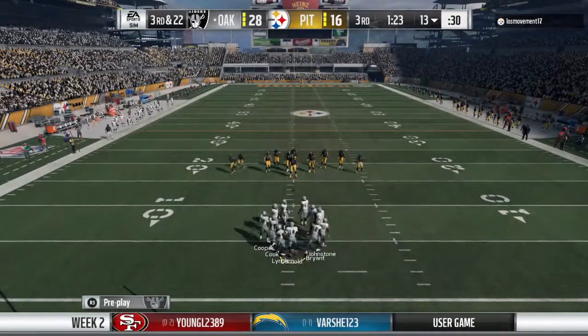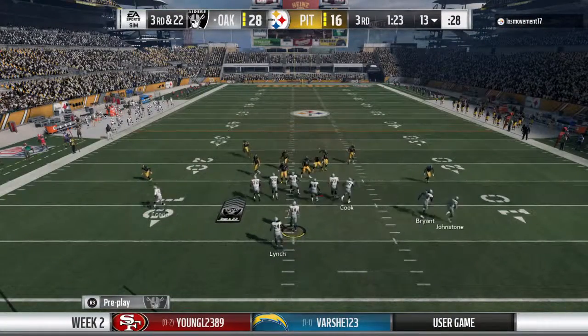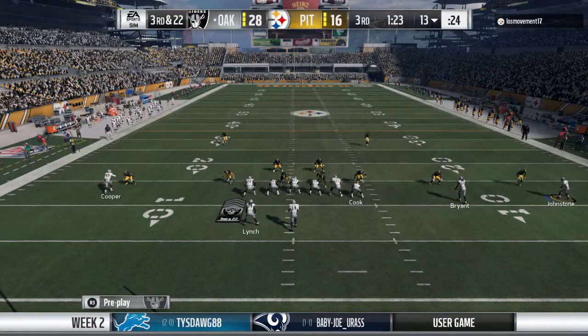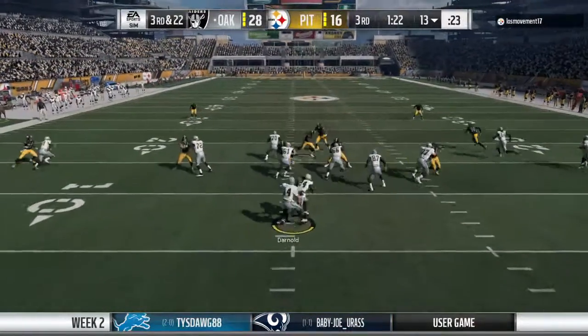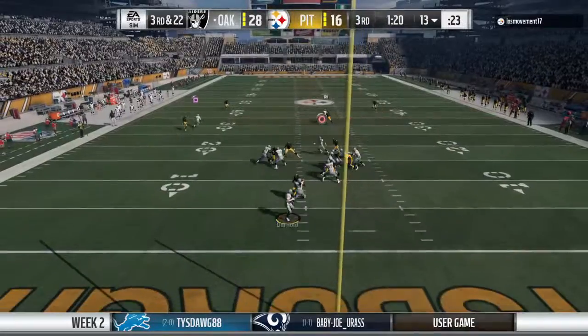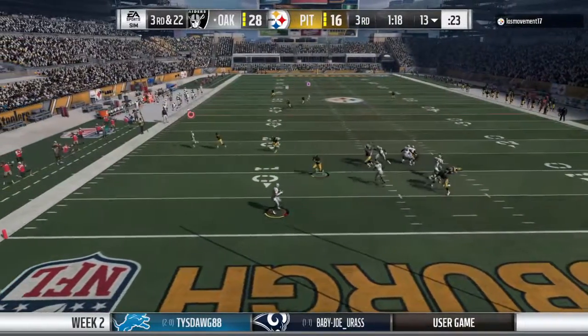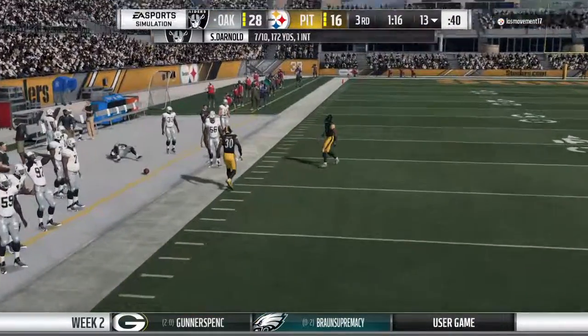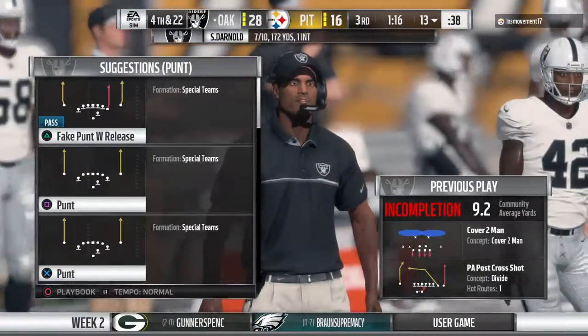And some secondary help here for the defense in the nickel on 3rd and long. Looks like the defense in press coverage here. They'll bring a receiver in motion left. Now on 3rd and long, they'll look to throw. Going deep here for Bryant. And a shot taken on 3rd down, unsuccessful.